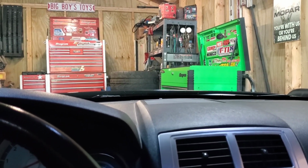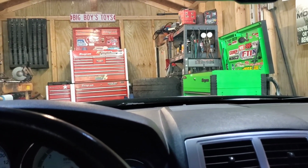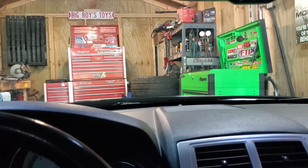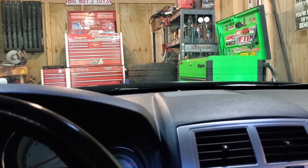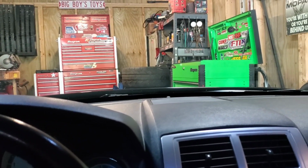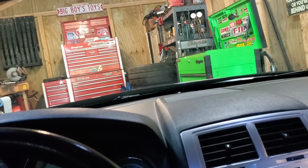It runs 11.0s consistently right now, but it's got to be pretty decent outside and get a good launch and stuff to get into 10s. But the fastest spin's a 10.89 so far. My fastest mile an hour that it's been is 126. Now this is full weight, still on 93 pump gas, but still good.